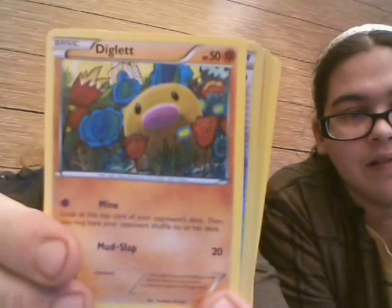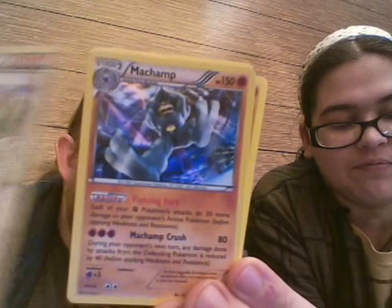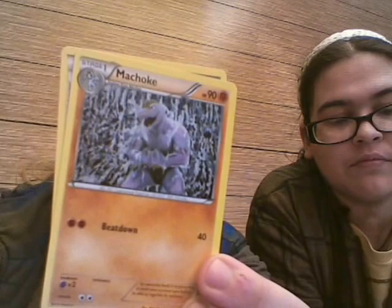Foil Crushing Hammer. Wally, which looks better than the one from the Full Art. Machamp, from Furious Fists. I love this card, especially with its ability. Shroomish, Machoke, and Pokemon Fan Club.